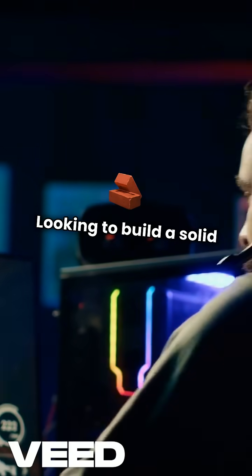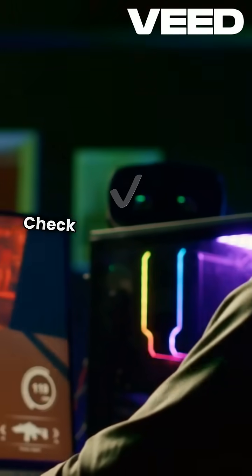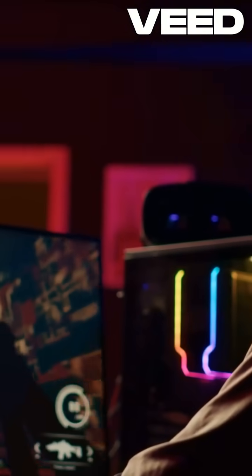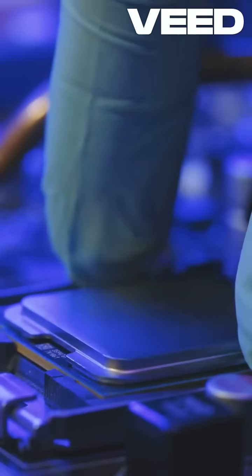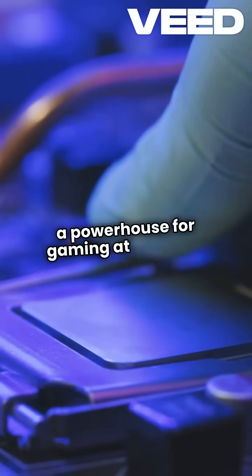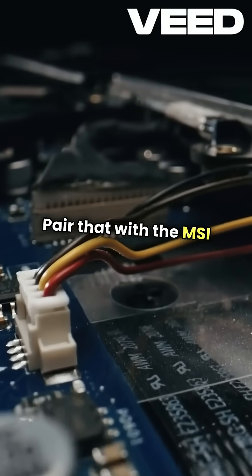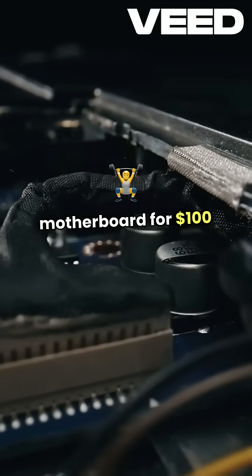Looking to build a solid gaming PC for 1440p without breaking the bank? Check out the $750 build that packs a punch. First up, the AMD Ryzen 5 5600. With 6 cores and 12 threads, it's a powerhouse for gaming at just $125. Pair that with the MSI B550M Pro VDH Wi-Fi motherboard for $100, and you've got a strong foundation.